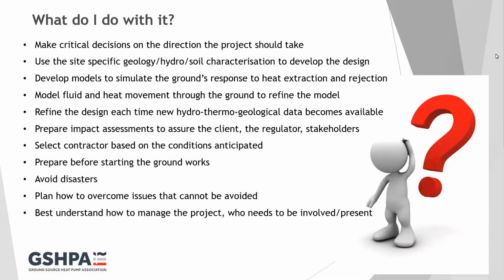Sometimes the information that comes out is used to form impact assessments. It depends who the audience is, whether it's a client, the regulator, or who the stakeholders may be. But those impact assessments can only be done if you understand the geology that's down there and how your system's going to interact with it. It's really important to understand the geology before you start talking to, or whilst you're talking to, your preferred contractor, or before you start looking to see who you're going to engage to drill your boreholes or dig your trenches.